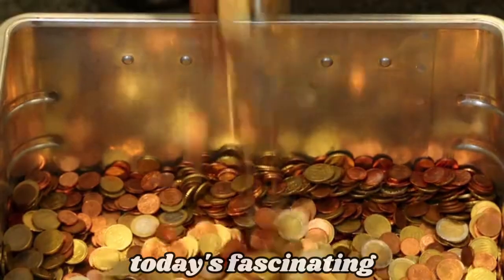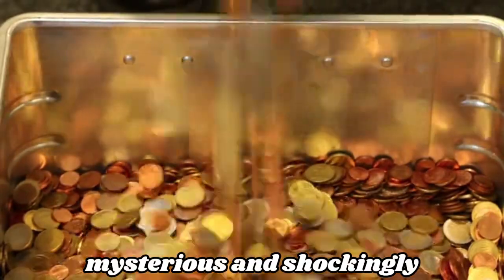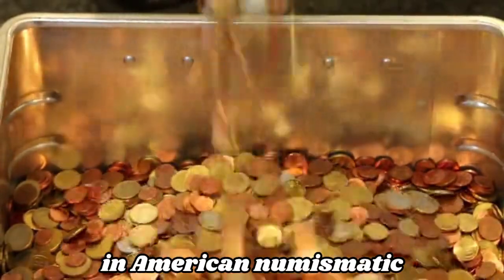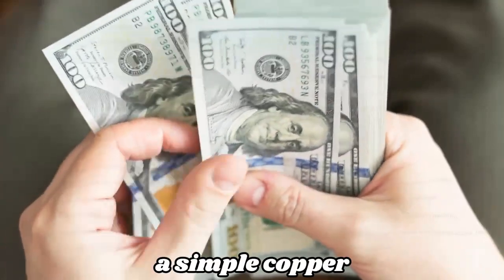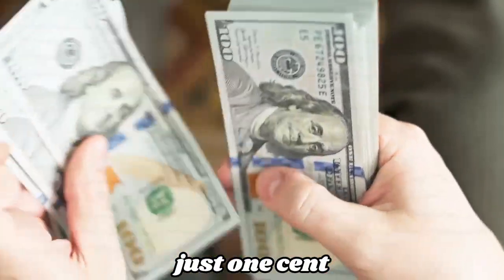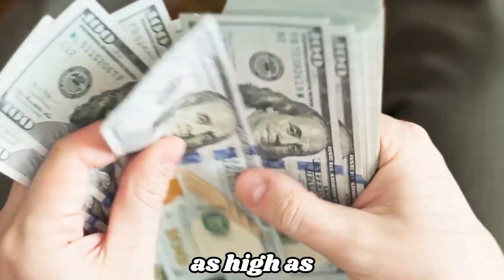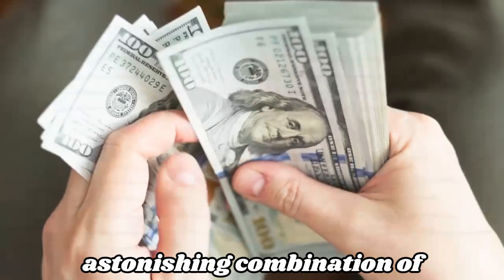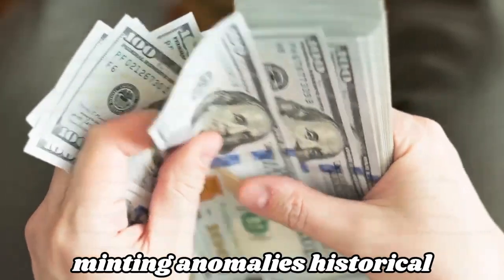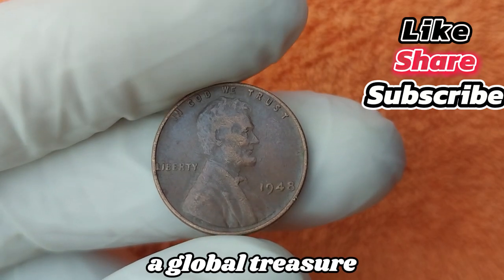Liberty Coins values today's fascinating deep dive into one of the most intriguing, mysterious, and shockingly valuable coins in American numismatic history, the 1948 wheat penny, a simple copper coin with a face value of just 1 cent. Yet its potential worth in rare instances has been estimated as high as $74.5 million due to an astonishing combination of errors, minting anomalies, historical context, and collector obsession that has elevated this humble coin into a global treasure.